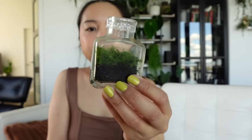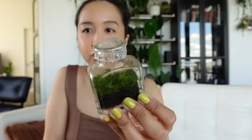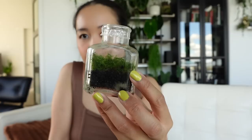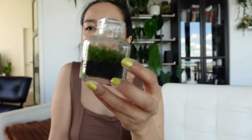Don't make fun of the lid that I did. It's just saran wrap, and then I used fire to suction it onto the top because I couldn't find a cork that fit this. But it's just fluval stratum and moss. So this moss used to be a brown color. Some of it was green, but some of it was brown, and I just wanted to bring it back to life. So this is it.